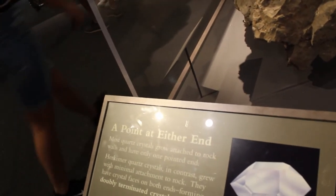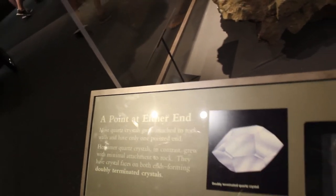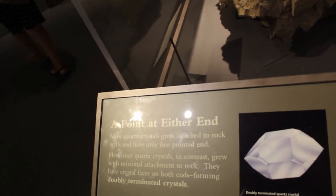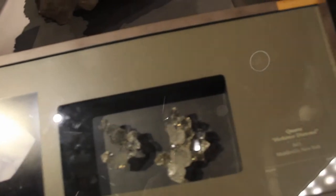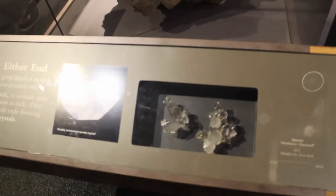A point at either end, double terminated quartz crystal. Look at that, those are not very common. A point at both ends. Most quartz crystals grow attached to rock walls and have only one pointed end. Herkimer quartz crystals, as we know from the Herkimer mine in upstate New York, which is very near the Omega Institute. Quartz, Herkimer diamond, Middleville, New York. So these are called Herkimer diamonds, but they're actually quartz crystals because they look a lot like diamonds.